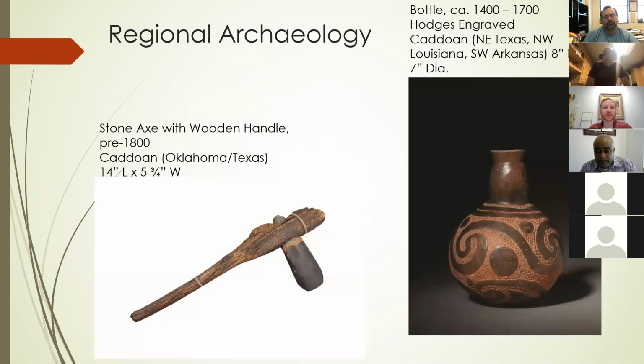The crosshatch designs that you see on this piece are very typical of the Hodges and Graves style, as are the scroll motifs, which also appear quite a bit among artworks from other southeastern tribes. And the thought is that the scroll is a reference to a celestial body. So that's one example of our Caddoan ceramics.